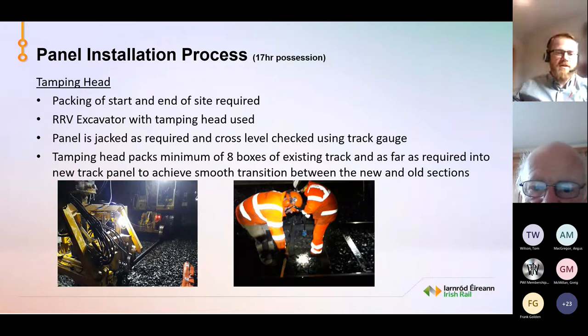The panel is jacked as required and cross level checked using a track gauge. And the tamping head packs a minimum of 8 boxes of existing track as far as required into the new track to achieve a smooth transition between the new and the old sections. We do sometimes have tampers on the site, but we would always make sure that we use the tamping head on the tail in and tail out.